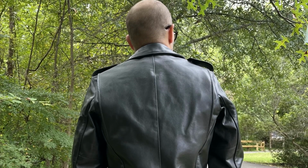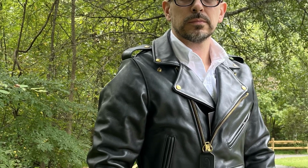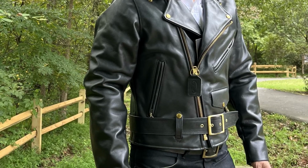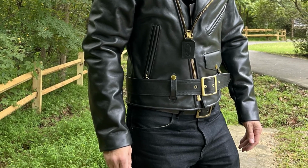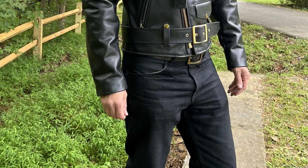There are some construction notes that really call to the fact that it is made for riding motorcycles. For example, the sleeve ends fold over, and when zipped, are very tight against the wrist. They do a fantastic job of building out that wrist part. And that kind of follows through with the construction in general: well thought out, well put together, not beautiful, but it works really well.